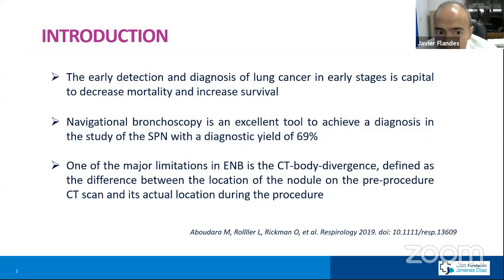The early detection of the solitary pulmonary nodule is one of the capital problems now in our units, because after the increase of screening programs, we have every day more and more nodules in earlier stages, and the diagnosis is crucial for increasing survival and decreasing mortality. After the NAVIGATE study, we can see the average diagnostic yield of ENB is about 69%, and it's an excellent result, but it's not enough.